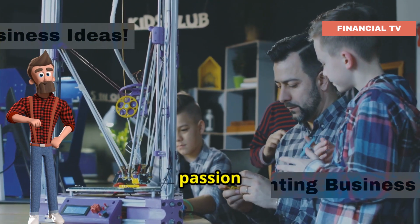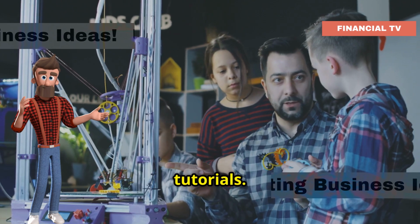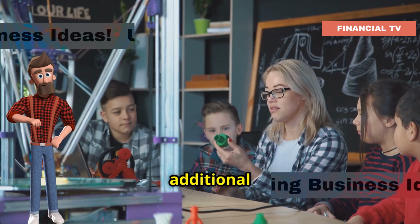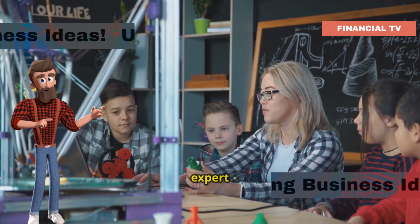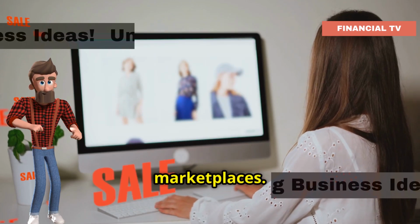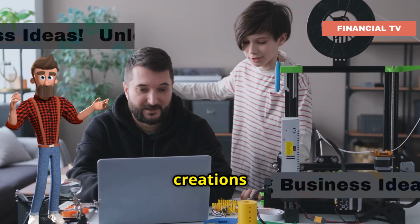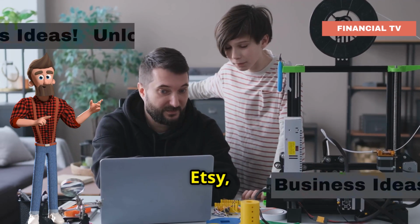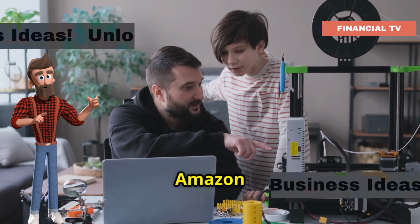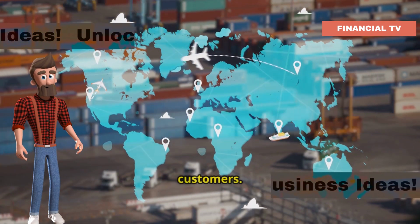Next, become a 3D guru. Share your knowledge and passion for 3D printing by offering workshops, classes, or online tutorials. Teaching others not only generates additional income but also establishes you as an expert in your field. Then, unleash the power of online marketplaces. Expand your reach beyond your website by selling your 3D printed creations on online marketplaces like Etsy, Shopify, or even Amazon Handmade. This opens your business up to a global audience of potential customers.